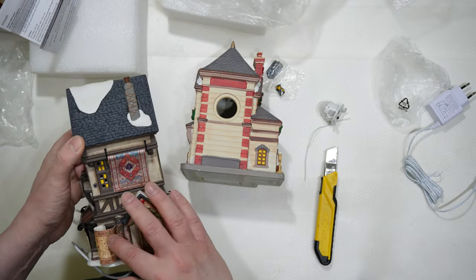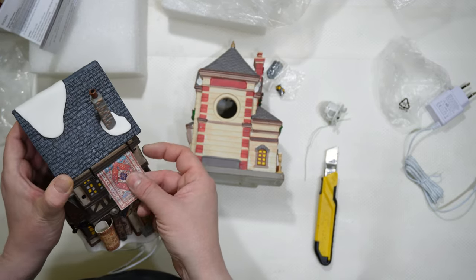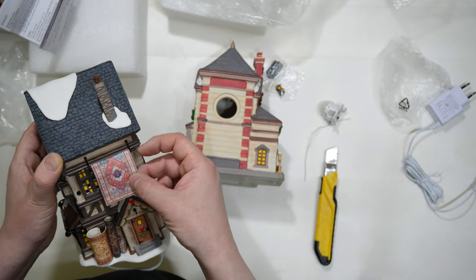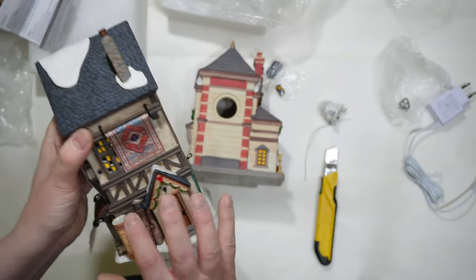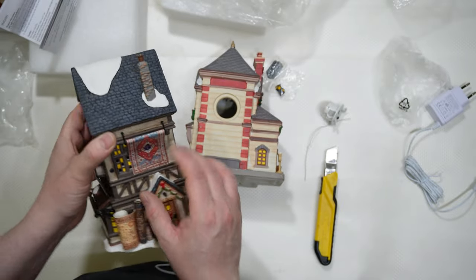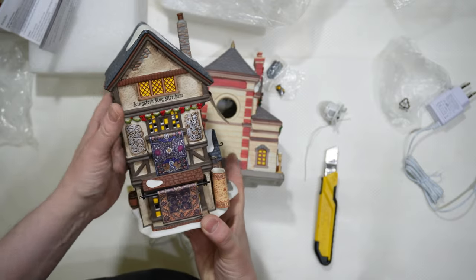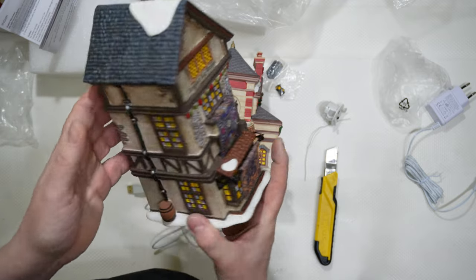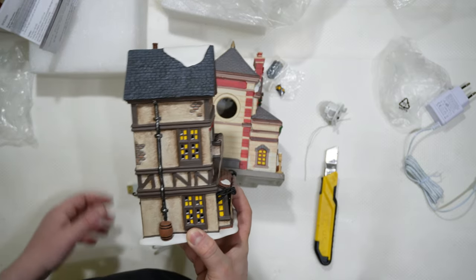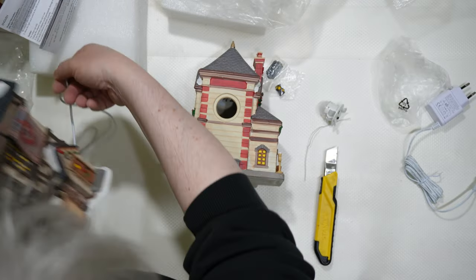But from this side it is totally different, and you have some rugs, and those are PVA, maybe plastic, like linoleum or something like that, because they smell like linoleum, and the side is usable. This, I suppose, is the main, the front is usable. The other side is usable. So a building that is usable from all four sides.